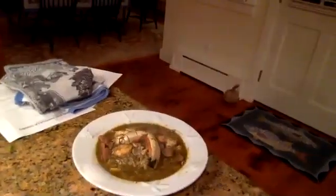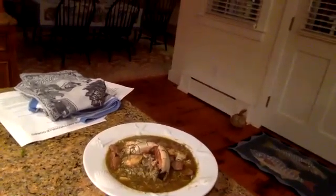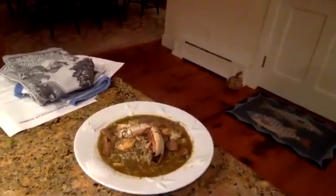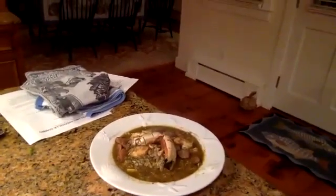Wow. And some people add Tabasco or hot sauce. Now here, you can add as much hot sauce as you like, although in the spice mix is white pepper, black pepper, and cayenne. Okay, wow, great.